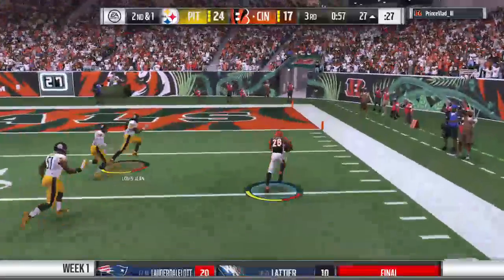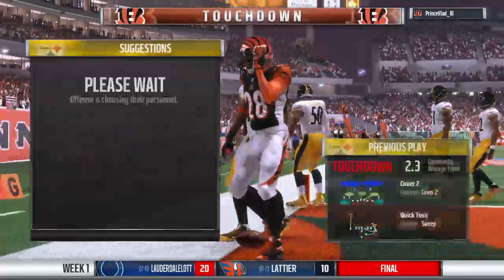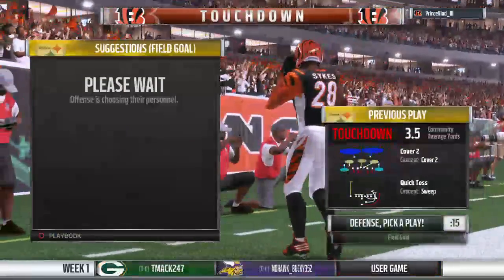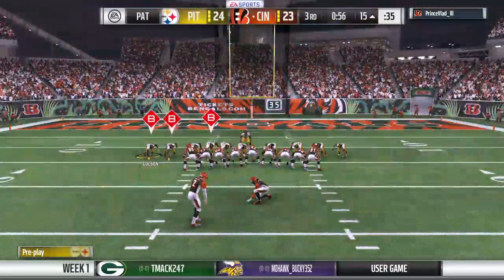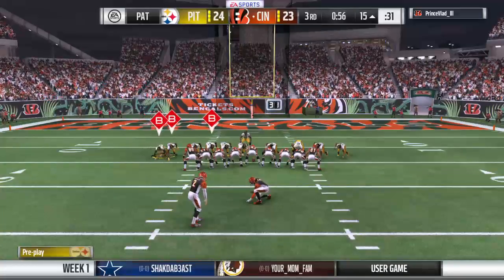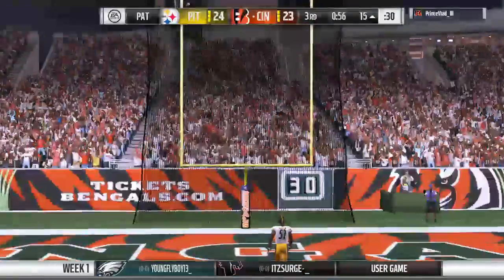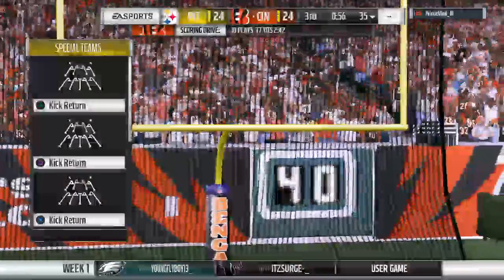And what a really nice gain right there on 1st down. And he'll take this into the end zone for a Bengal TD. A great effort there with now 3 Week 1 touchdowns. And the Bengals are an extra point away from tying up this football game. And that will tie our game here in the 3rd quarter.